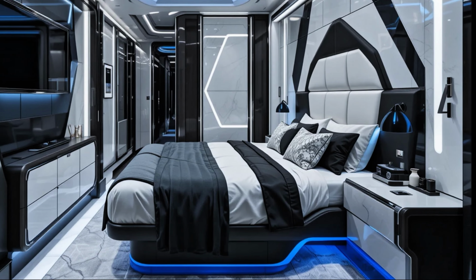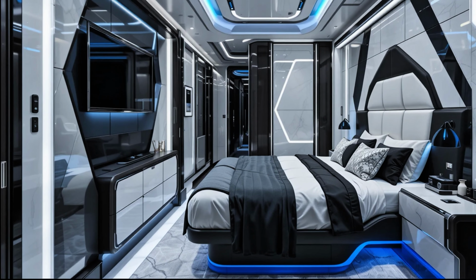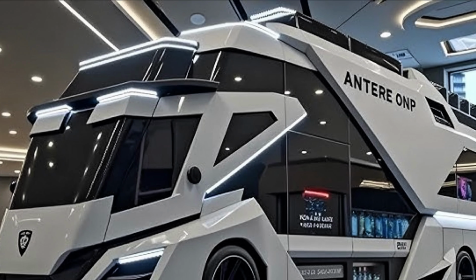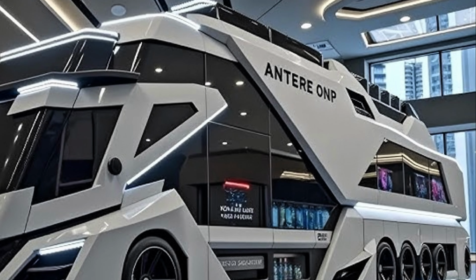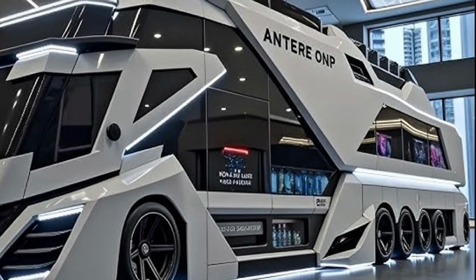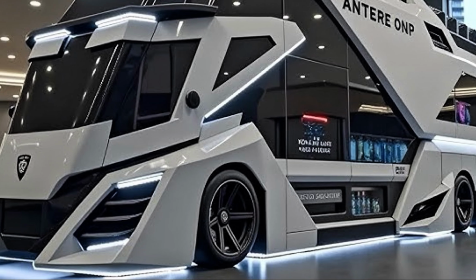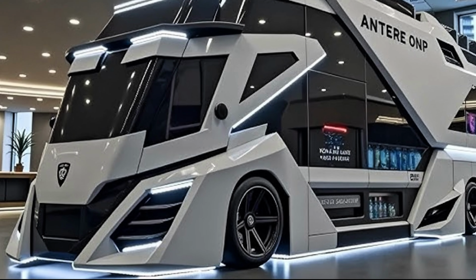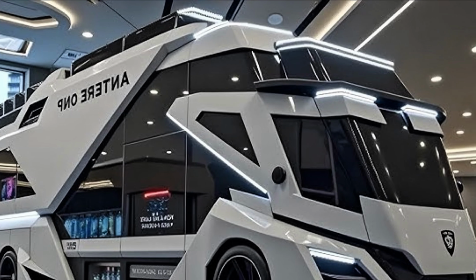Second, the vehicle's biometric driver monitoring adds another layer of security. Tiny sensors embedded in the steering and seating surfaces track pulse, stress levels, and even eye movement. If the car senses fatigue, distraction, or a health emergency, it instantly alerts the driver and prepares for autonomous takeover. Imagine a situation where you feel drowsy on a late-night drive. The Ontarion won't just warn you, it can safely guide itself to the side of the road if necessary.